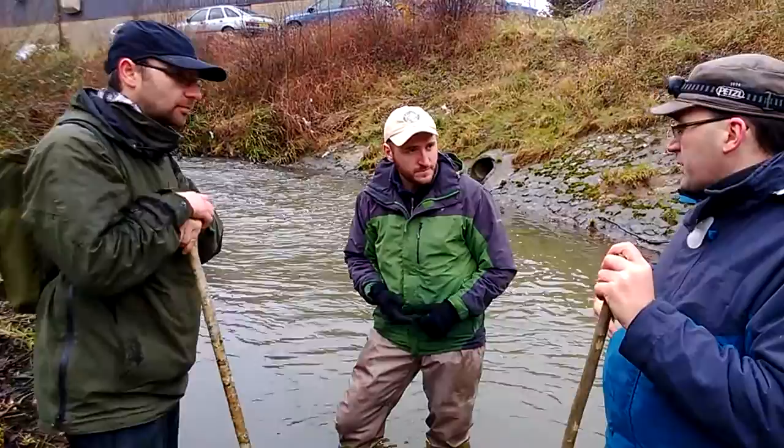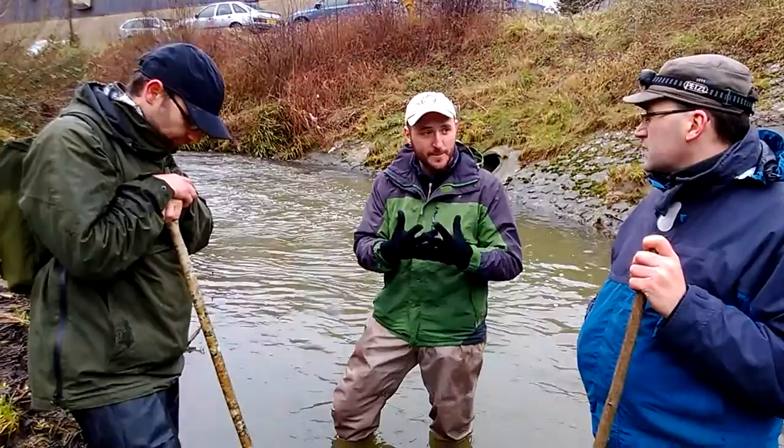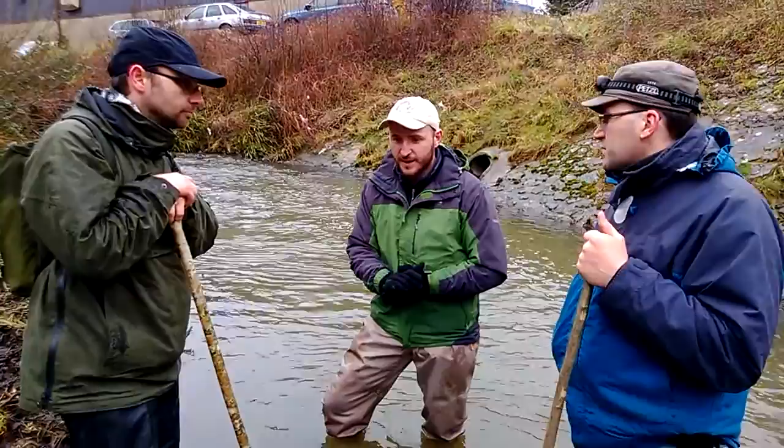Growing these flies, what do they do for the river? Well, they're really important. Invertebrate life in general is key to the food web of the whole river ecosystem. They're really important for all the fish. We could do that in schools. You can do that in schools.